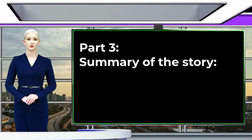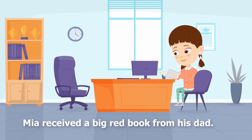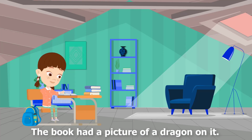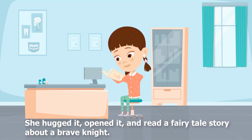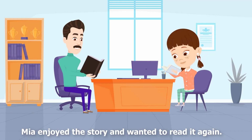Part 3. Summary of the story. Listen to the story summary to understand it more clearly. Mia received a big red book from her dad. The book had a picture of a dragon on it. She hugged it, opened it, and read a fairy tale story about a brave knight. Mia enjoyed the story and wanted to read it again.